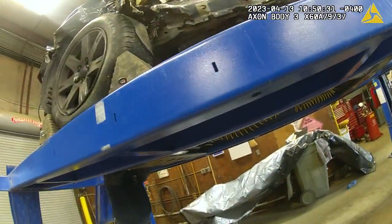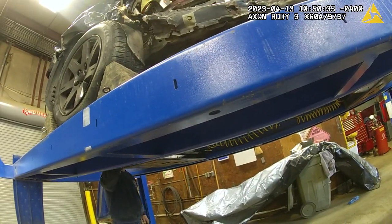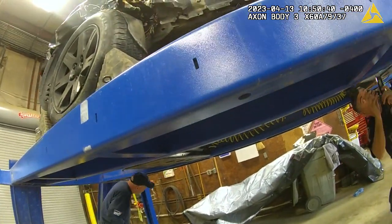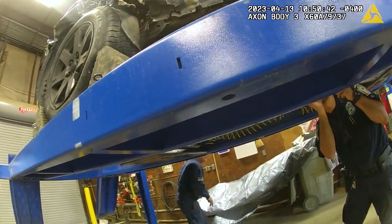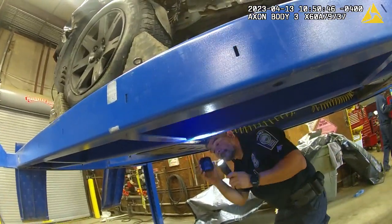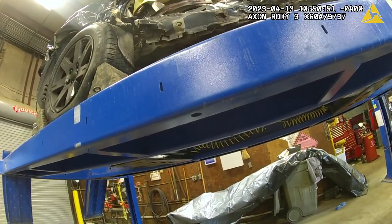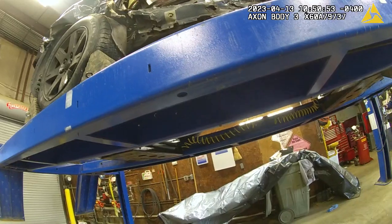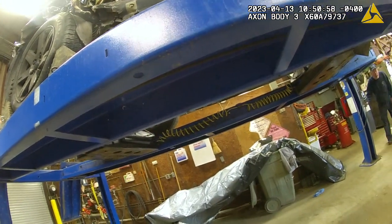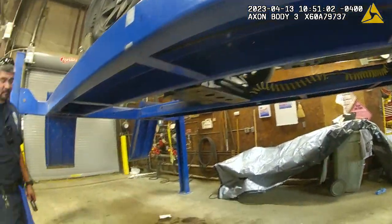You can push that back if you need to if it's still in your way. Are you going any higher with it, Dave, or is this where we're at? Whatever you want. I can go higher or lower. Let's go a little higher on it, and I'll get underneath to take some pictures. Watch out, Chris. I gotta lock it. Hold on. All right, it's locked now.